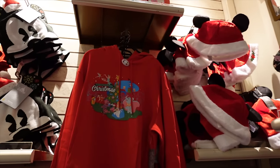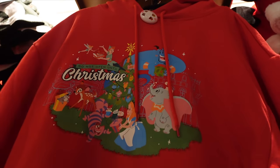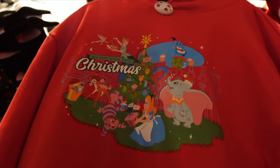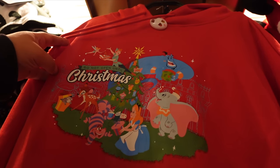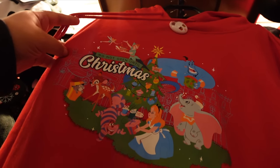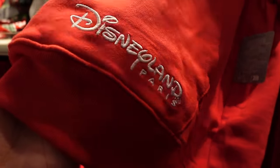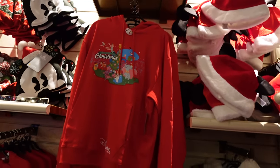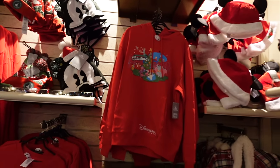Oh, this is new. This is definitely new for this year, and I quite like it. It says, do not open until Christmas, and there's a design of loads of different Disney characters on the front of this hoodie. There's a Cheshire Cat, there's Dumbo, there's Alice, there's Peter Pan, there's the Genie, there's Bambi, I mean, loads of them. And on the bottom here you've got Disneyland Paris embroidered, so I presume this is unique to Disneyland Paris. I don't really know why Walt Disney World might even need a hoodie, because it's very hot there generally. Price-wise, 60 euros, so it's cheaper than the Spirit jersey, but still quite expensive.